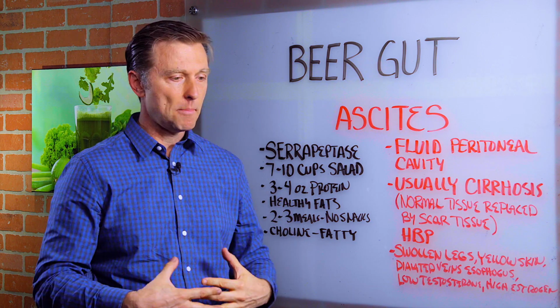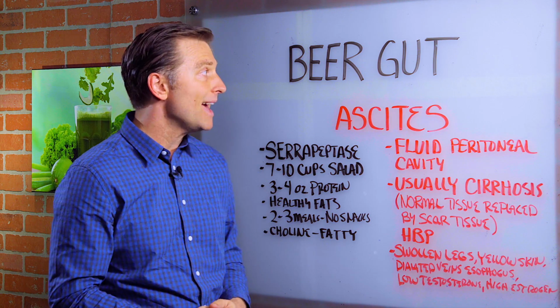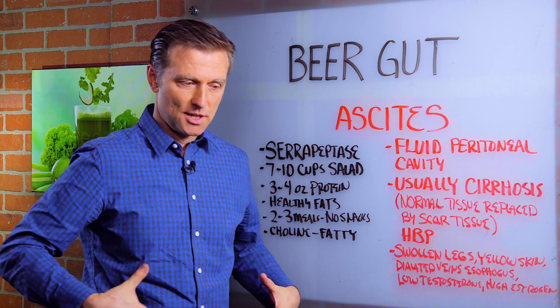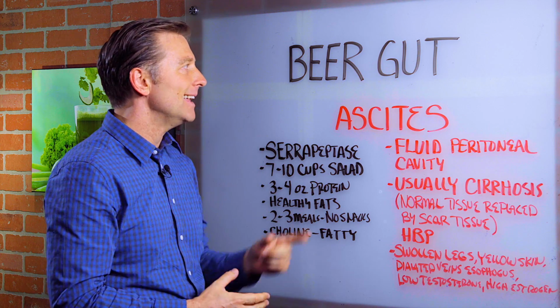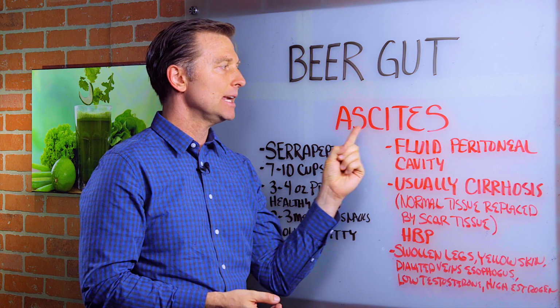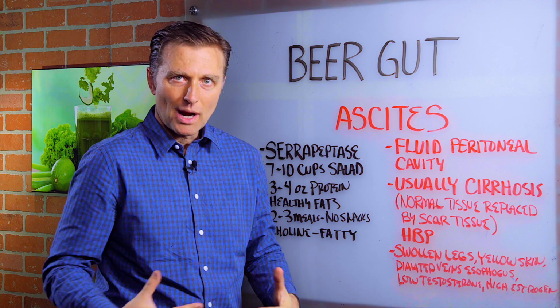Well, a beer gut or a pot belly or a basketball protruded belly, usually in men, but it can happen in females. You know, you've seen the guy on the beach with the Speedo with this pot belly with skinny legs, right? Skinny arms. It's not fat usually. It is ascites. Ascites is a fluid-filled sac or fluid around the gut.